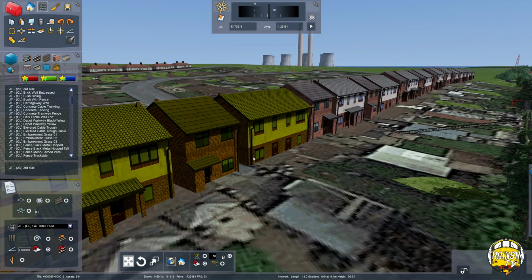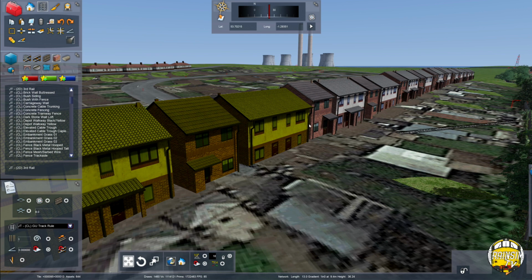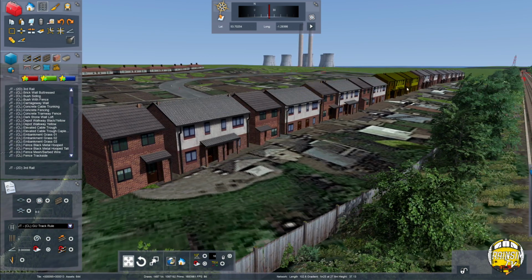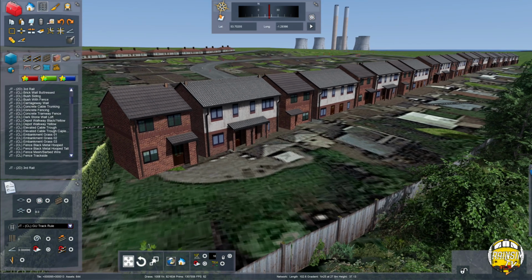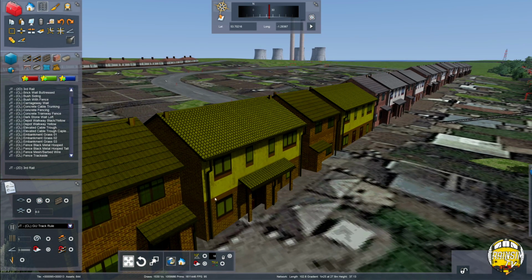We don't actually have suitable houses really for what's on this row. The main reason I went for these is because they're in nice blocks, and if I just place one of these blocks, it counts as one asset. So I can place 4, 8, 12, 16, 20, 24, 28 houses there, and only use 8 asset blocks. It's eight rows, so it makes it a lot easier and better.